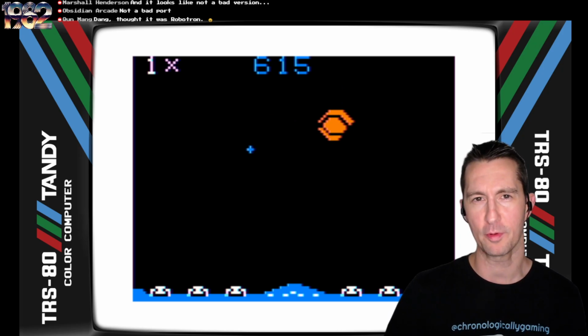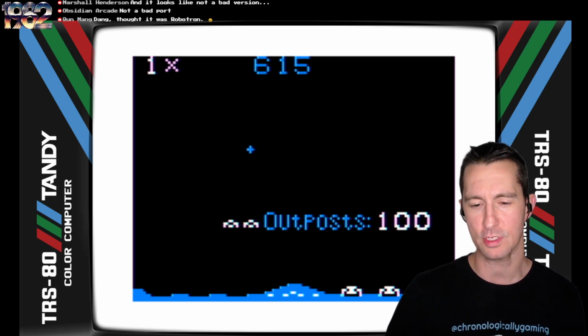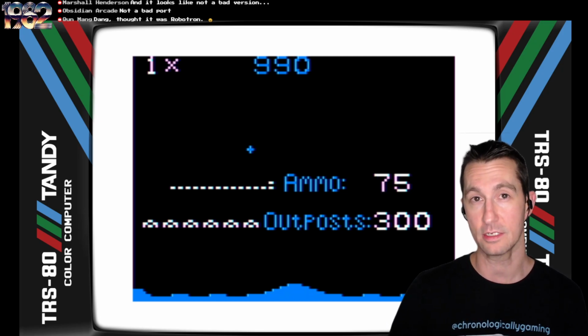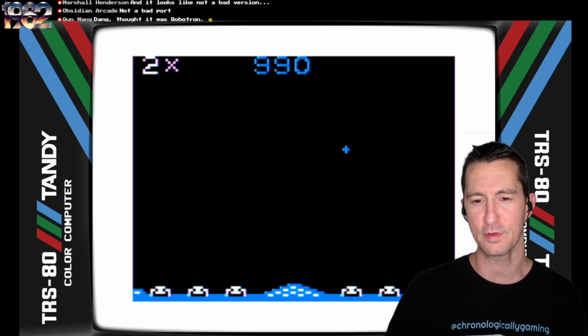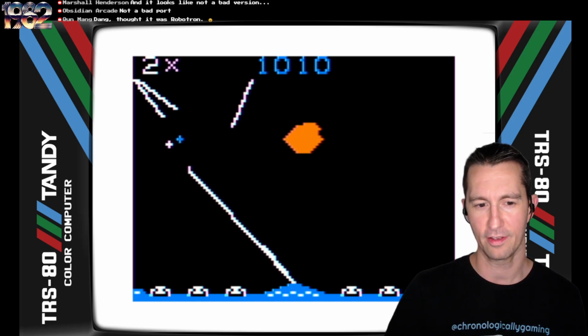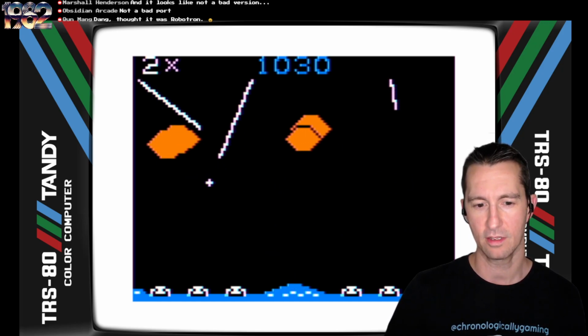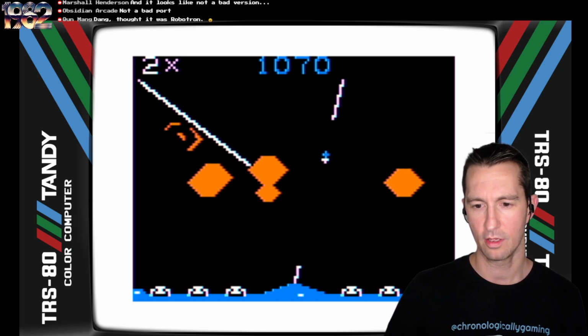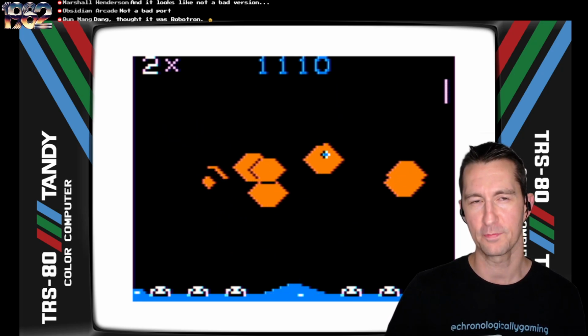This one is what we refer to as command shooters here on Chronologically Gaming. This is the 44th command shooter we've seen, and that's across all systems and platforms. This one is using the crosshair cursor to move around. Works great with the analog joystick. No, it's going to sneak by me on that one. Yeah, it feels really smooth.